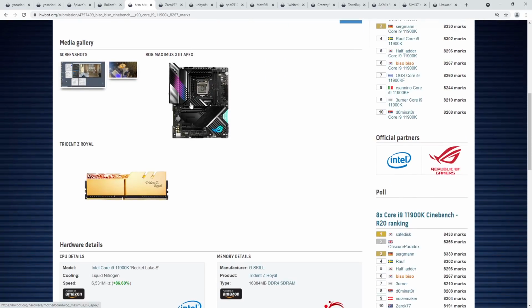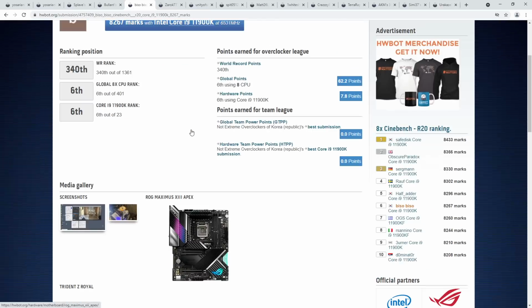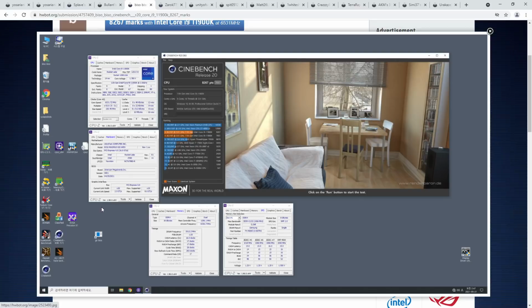Maximus 13 Apex motherboard, ROG memory, the G.Skill memory, and the 11900K at 6.5 gigahertz, which gets him into 6th place for 8-core CPUs running Cinebench R20. Memory running DDR4 5016, 17-17-17. Again, these aren't the tightest timings I've ever seen for Samsung B-die running at those kinds of frequencies, but this is Cinebench. You don't have to push the memory that hard. And yeah, just an all-around solid score.